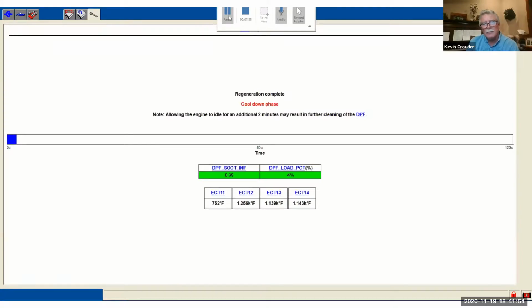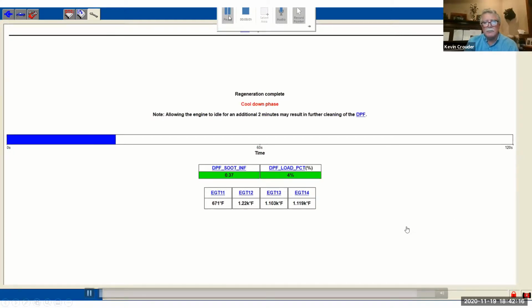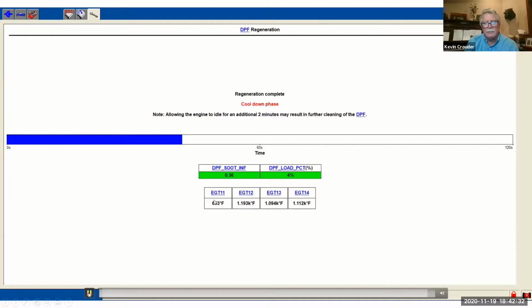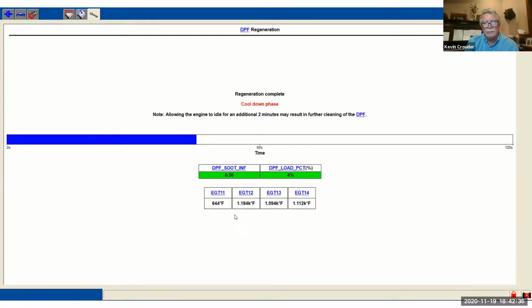Okay, so we've crossed over from the regeneration phase and brought it down to 4% and 0.4 grams of soot. And it goes into a cool down phase now for 2 minutes. And it can continue to clear itself more in the cool down phase, but I don't typically see much of that. Anyway, that is a regeneration, and see how instantly, as soon as we brought the RPM down from the engine, how the EGT 11 instantly cooled down 300 plus degrees, and everything else will start to cool down. So there you have a regen.